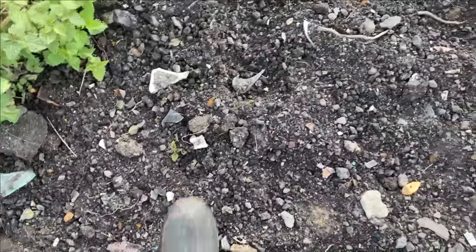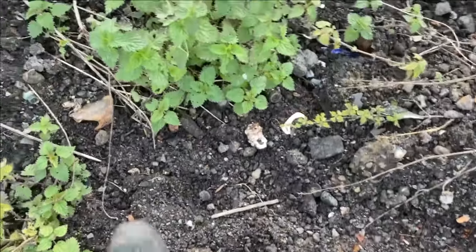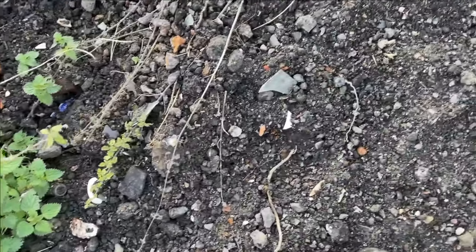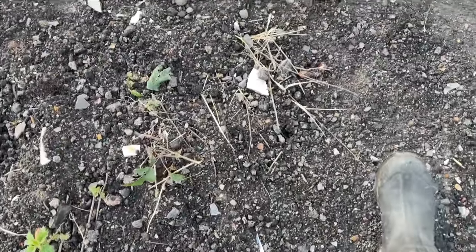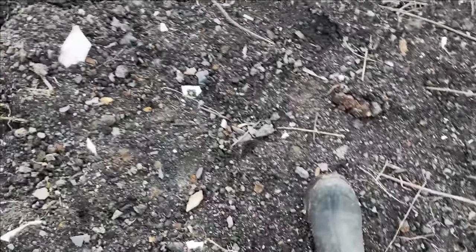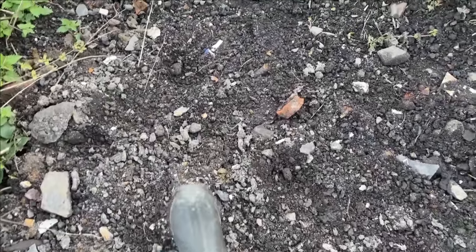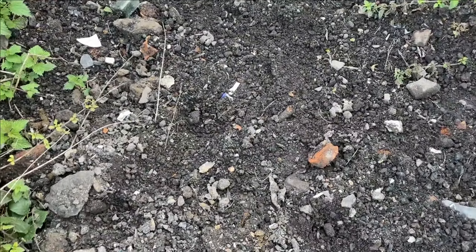I don't usually film the actual searching process. But yeah, it looks like we're finding find after find in quick succession. But we can actually go an hour sometimes between finds. It takes a lot of patience. So yeah, I'll come back on the next find.